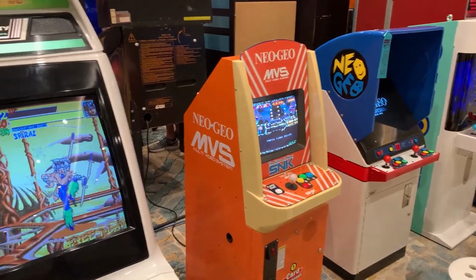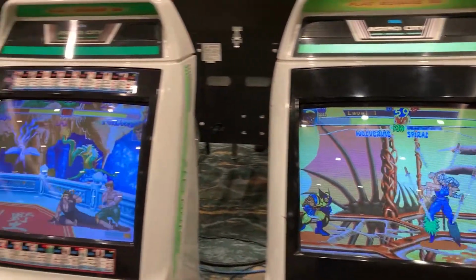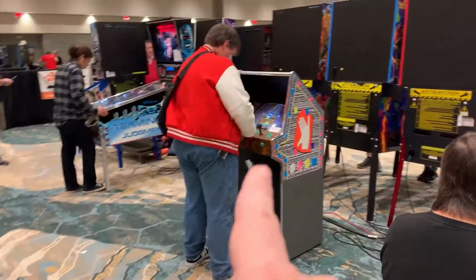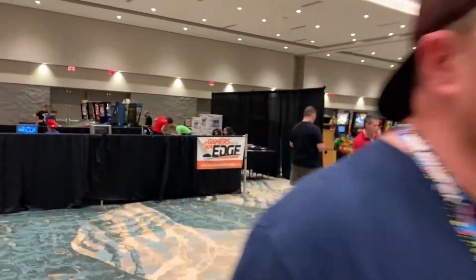And here we got some interesting little shorty arcade games. These are like the Japanese Sega games. Astro City, Miniature Clax, Cabaret. There's Splorin. How's it going, Splorin? No pictures, please. Ah, dang it.